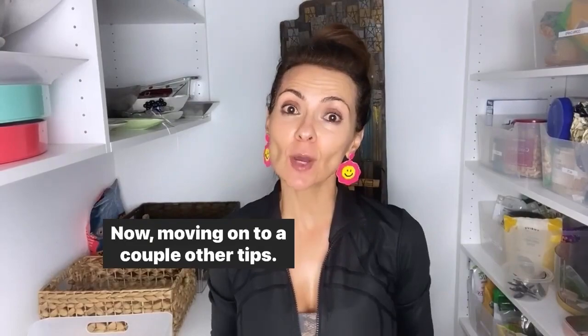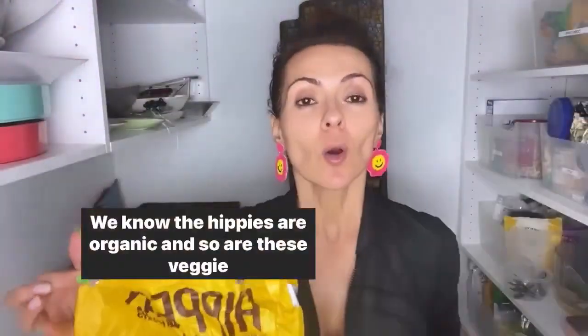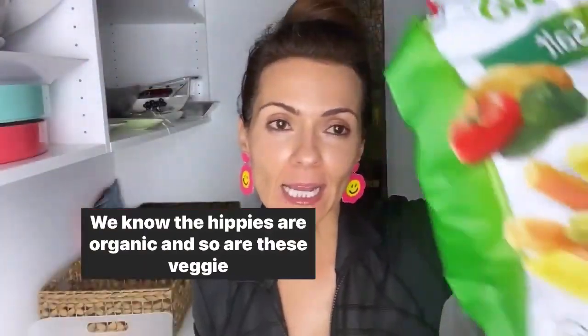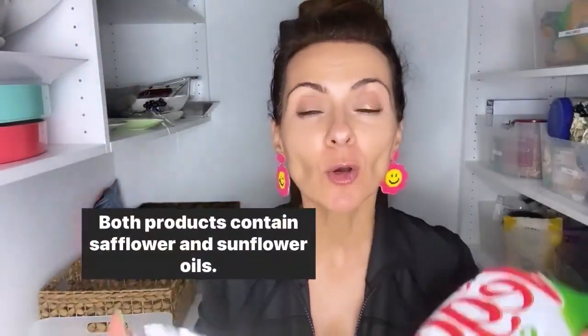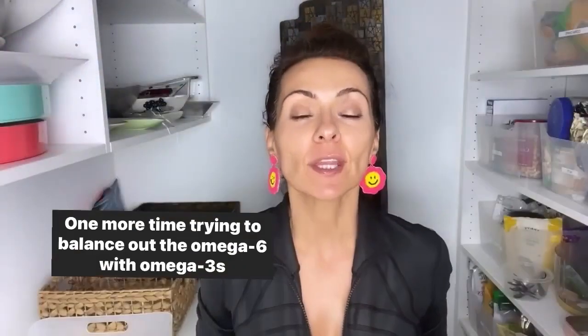Now, moving on to a couple other chips. We have these two coming in from Costco. We know the Hippeas are organic, and so are these veggie straws. Both products contain safflower and sunflower oils. That's another reason why my children have to have a fruit or a vegetable before they grab a packaged snack. One more time, trying to balance out the omega-6 with omega-3s from the fruits and vegetables that they choose.